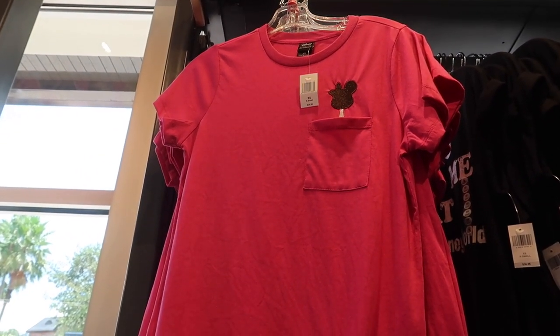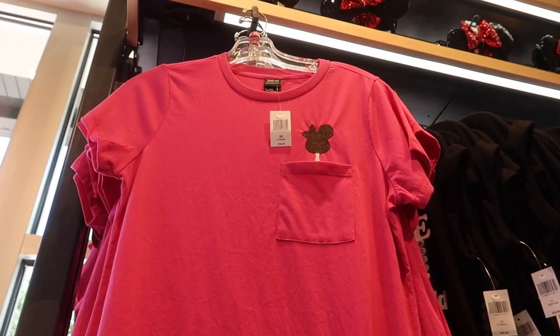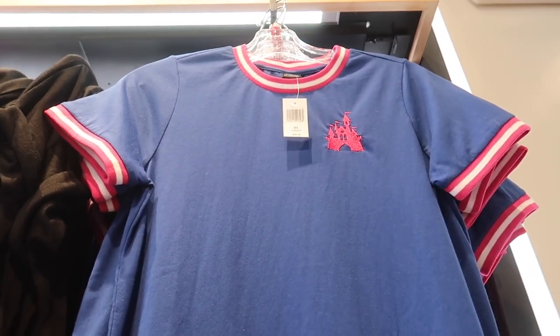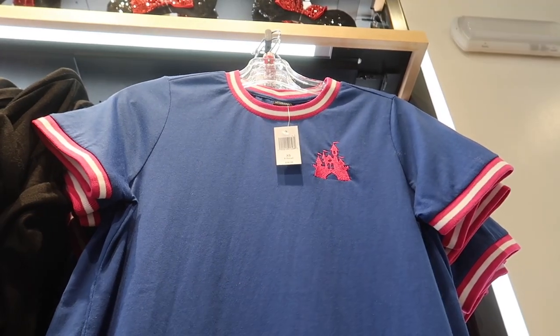I feel like the store has a ton of new stuff. I don't remember this shirt. This is the Her Universe, so it's made to go with leggings with that scoop bottom, and it's $36.99 and just has the Mickey Premium Bar on it. And then this is cute. This is just a jersey style t-shirt for $36.99 and just has the castle in pink.